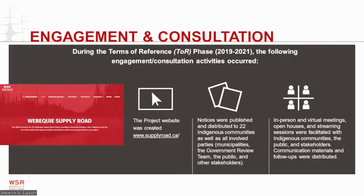When we were developing the work plan for the environmental assessment, also known as the terms of reference for the provincial environmental assessment process, we created a project website. We sent notices to communities, did virtual and in-person community meetings, and made project information available in many ways, such as through the website or by mail. And we've also accommodated during COVID by switching a lot of our in-person meetings to virtual meetings.